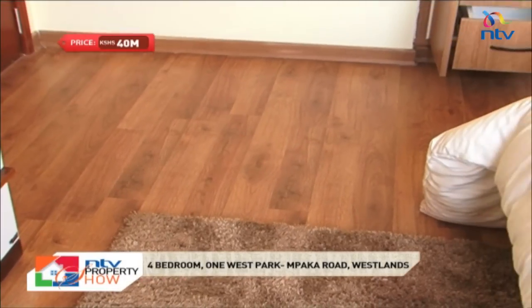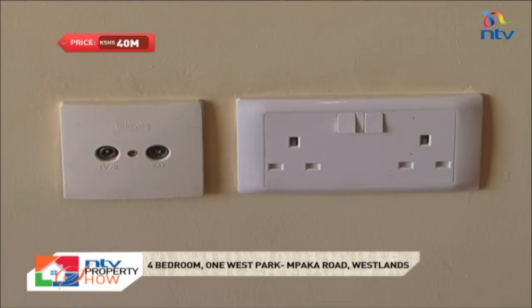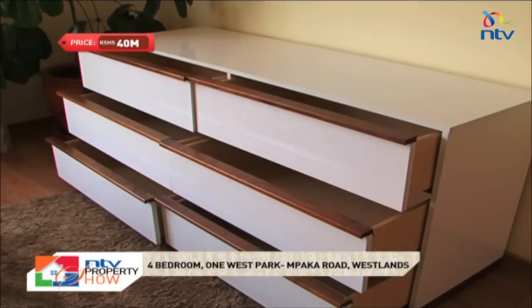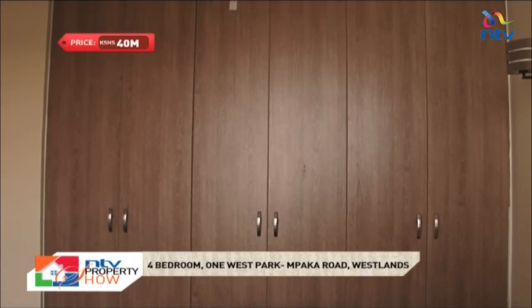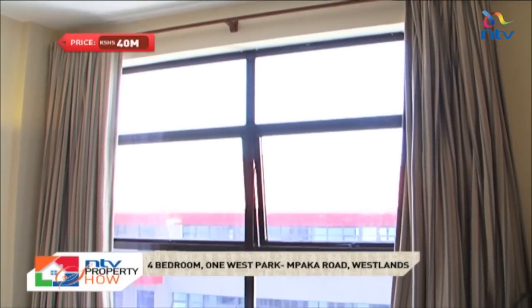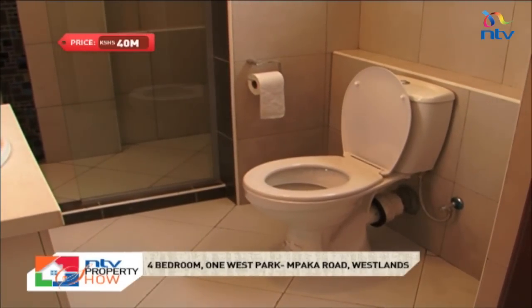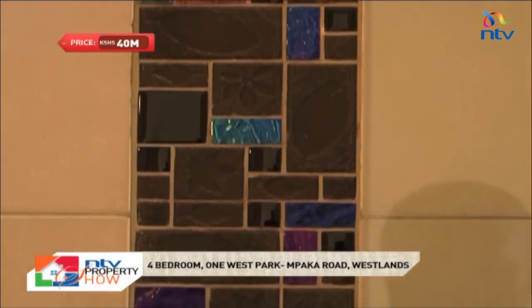The second and third bedrooms are similar, with wood laminate flooring and half-moon light fixtures as well as TV ports and sockets. The signature floor-to-ceiling wardrobes are in place, as well as big windows bringing in natural light and allowing a panoramic view of the Westlands hub. The shared bathroom and toilet is fitted with Twyford sanitary ware, and the signature mosaic shower cubicle is certainly eye-catching.